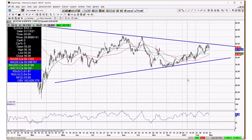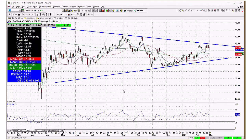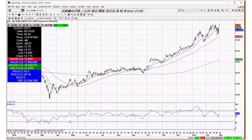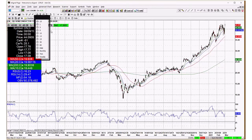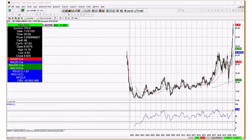All right, we are going to move on to Starboard Value here. This is Jeffrey Smith's holdings. Didn't have a lot of action, wasn't buying a lot of stuff. ON Semi is the one position that they added, ticker symbol ON. It's trying to break out to all-time highs here. Obviously that's the key. It's got to get above 41 and press higher, and it's looking pretty good.